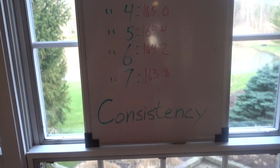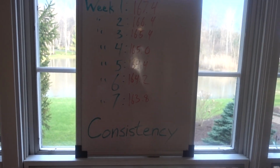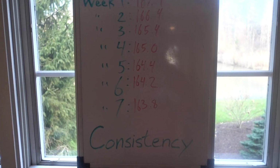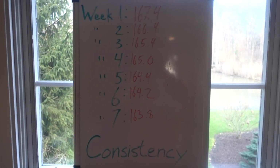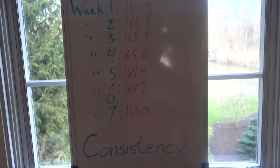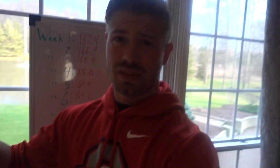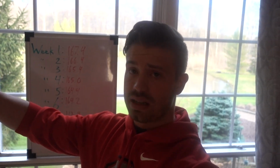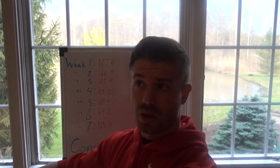The more consistent you can be with your calories and your training, the easier it's going to be for you to stay on track and know when you need to make an adjustment. If you're having a cheat meal every couple days or a cheat day, or you're just messing up, and I understand you're going to mess up. You're going to make mistakes every now and then, but the more consistent you can be, the easier it's going to be for you to know when an adjustment needs to be made.